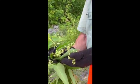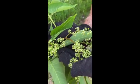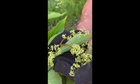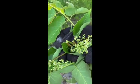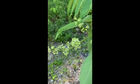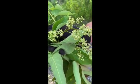If you can zoom in, this is the first time I've ever been able to collect the flowers, simply because you don't usually go to the field to harvest plants with a chainsaw. But every one of these flowers will produce a seed. The seeds are wind blown, they float, and they create some real problems in habitat diversity.